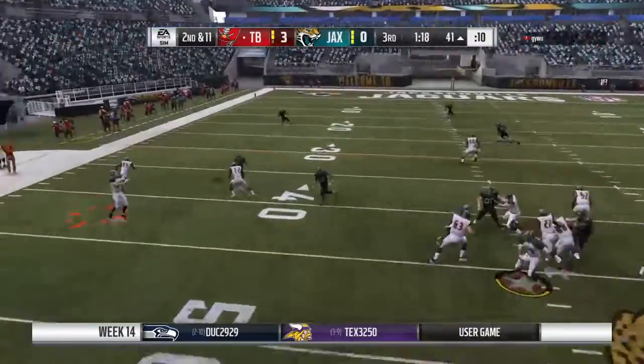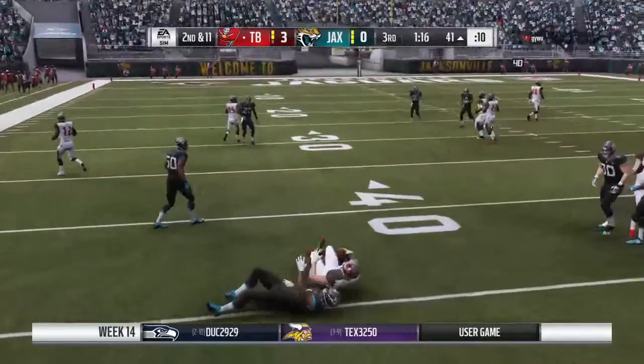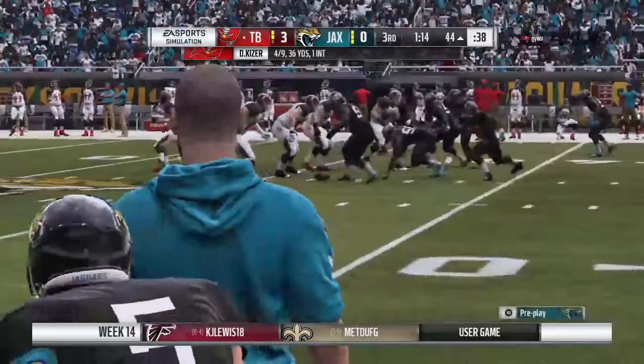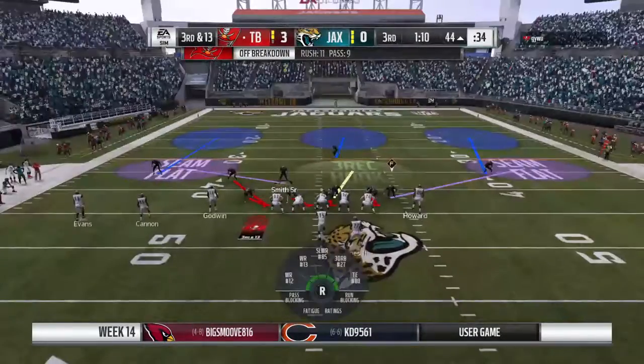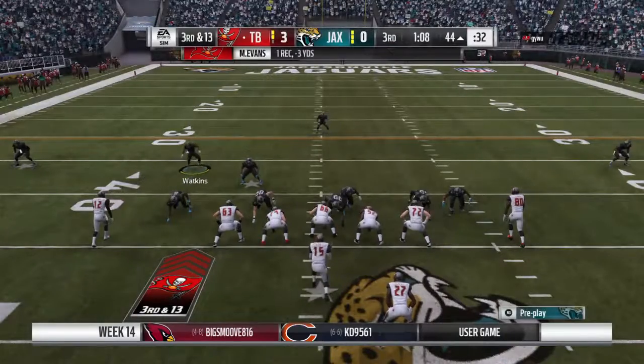Second down, Kaiser. Looking left side, and he's got a man. That's Evans. And he got blown up. Losing yardage on the play back at the 44. A pass for negative yardage, obviously no good.